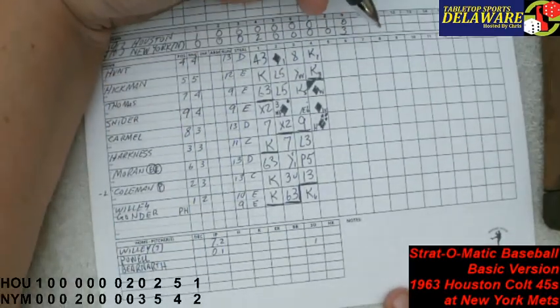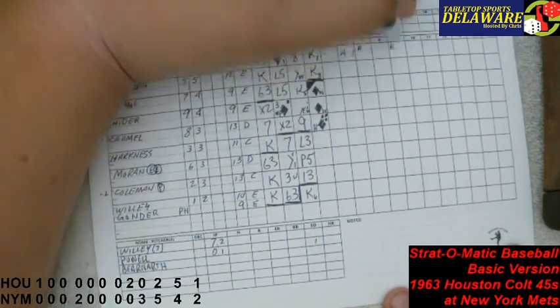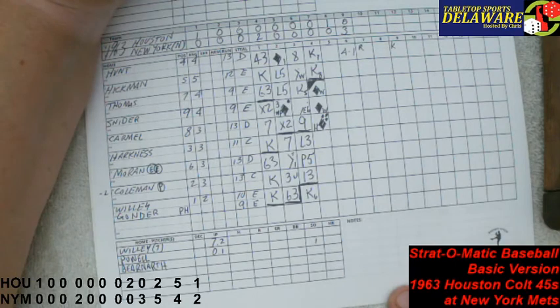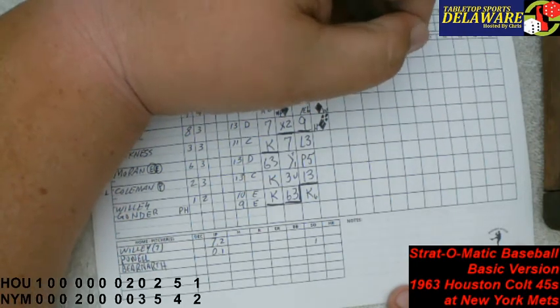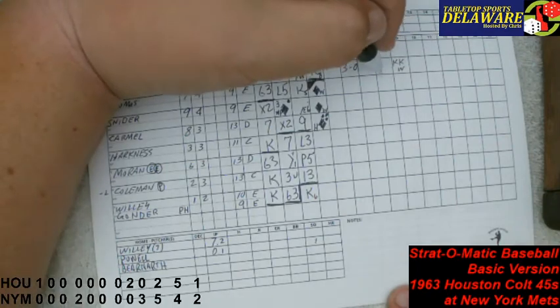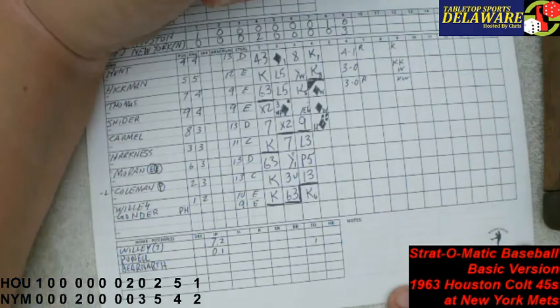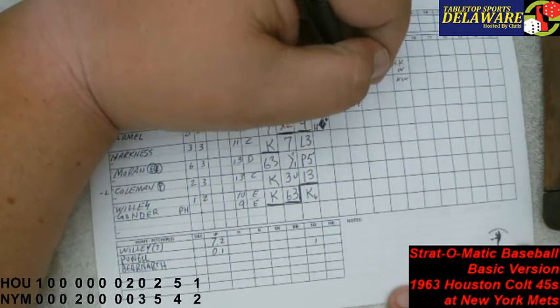Ron Hunt, second baseman, 1 of 4. Scored a run, strikeout. A lot of strikeouts by Willey and company there. Yeah, we'll double check the strikeouts and everything once we get this done. 0 for 3 for Hickman with K, K, a walk. Frank Thomas 0 for 3 with a run scored. K, walk. Duke Snider 0 for 3. 1 for 3. Sorry. 1 for 3.